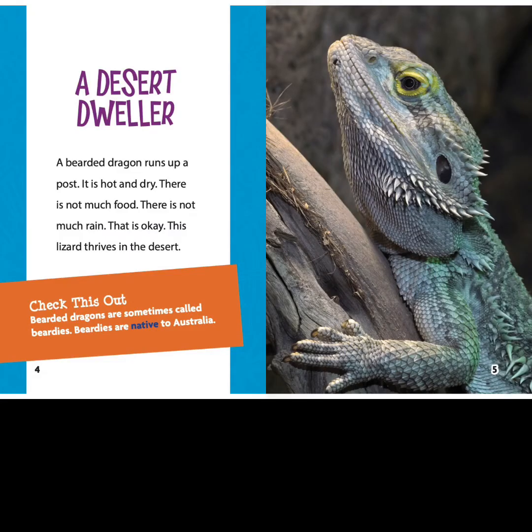A desert dweller. A bearded dragon runs up a post. It is hot and dry. There is not much food. There is not much rain. That's okay. This lizard thrives in the desert. It's where they live best. Check this out. Bearded dragons are sometimes called beardies. Beardies are native to Australia. That means that they originally came from Australia.